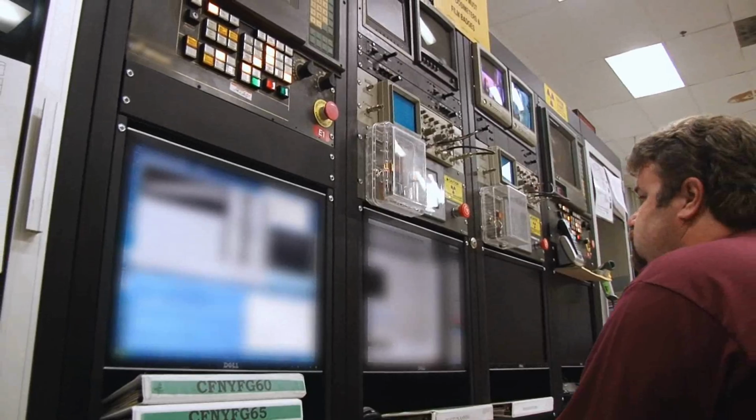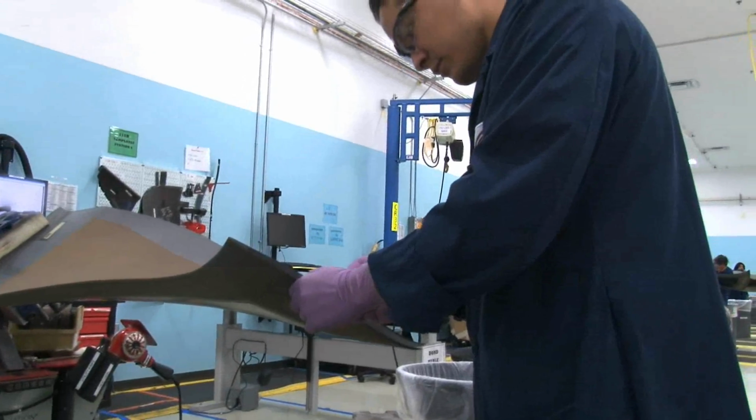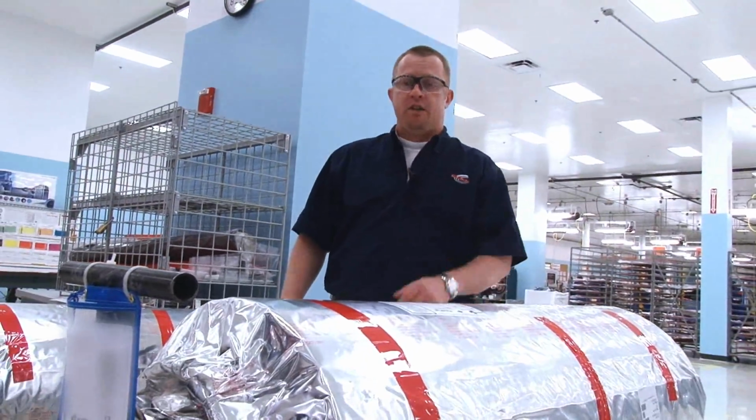Next, we perform rigorous quality inspections including CT X-ray and ultrasonic technologies. Our blades are then capped off with titanium edges, painted, and sent through more quality inspection processes. The making of a fan blade takes about 340 hours, and it all begins right here with this roll of carbon fiber. Take it away, Danny.